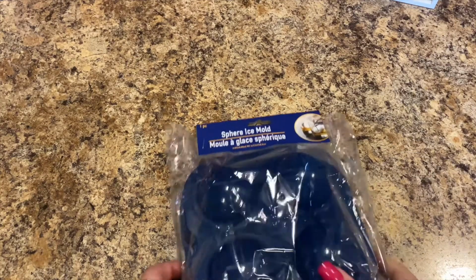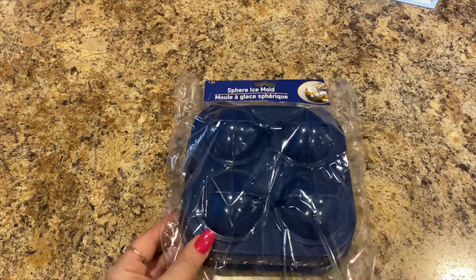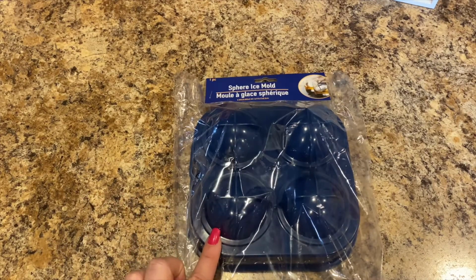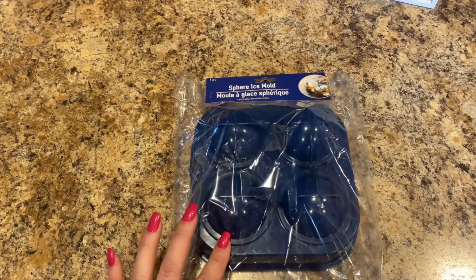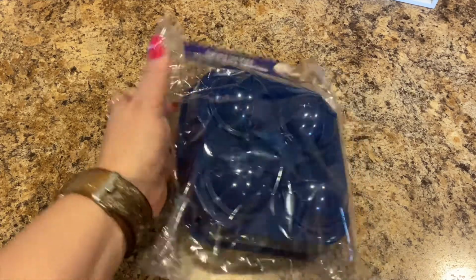Next, I found the spear ice molds. I thought about using them for ice, but again, we were really interested in maybe trying to make hot cocoa bombs next year for Christmas and give that a try. So I did get the molds.